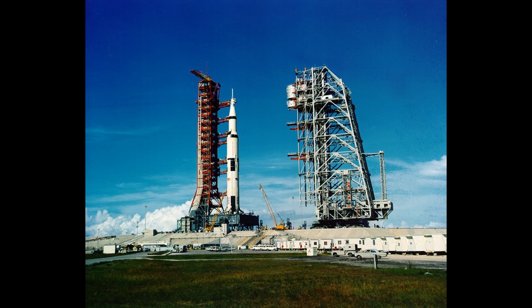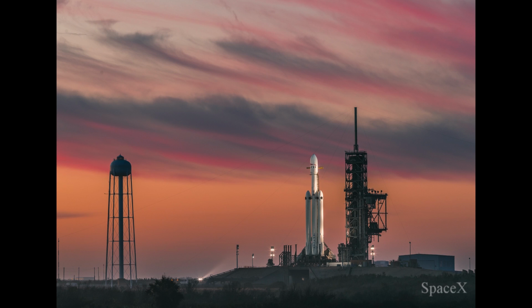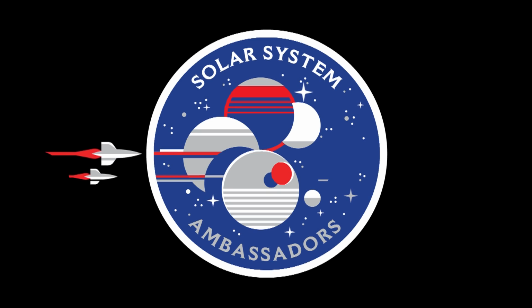It launched from pad 39A at Kennedy Space Center, and this pad was used for 12 other Saturn V launches and 82 space shuttle launches. When you visit Kennedy Space Center, you can stand under an actual Saturn V moon rocket and then walk outside and see the same launch pad. That pad is now used by SpaceX for Falcon 9 and Falcon Heavy launches, and the Kennedy Space Center bus tour will take you up close for a good look.